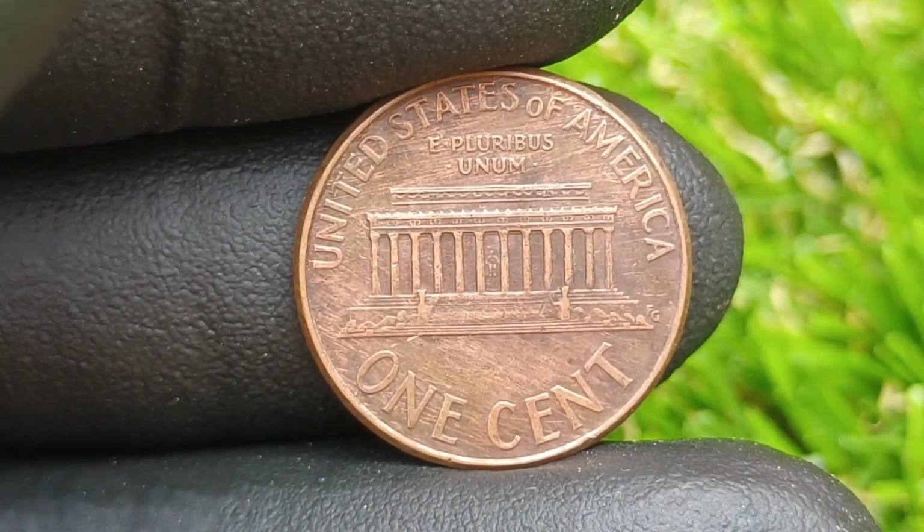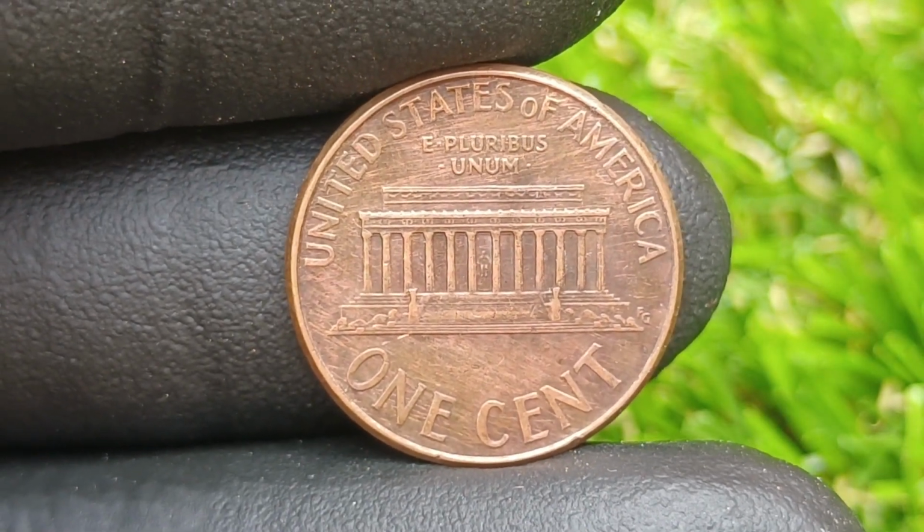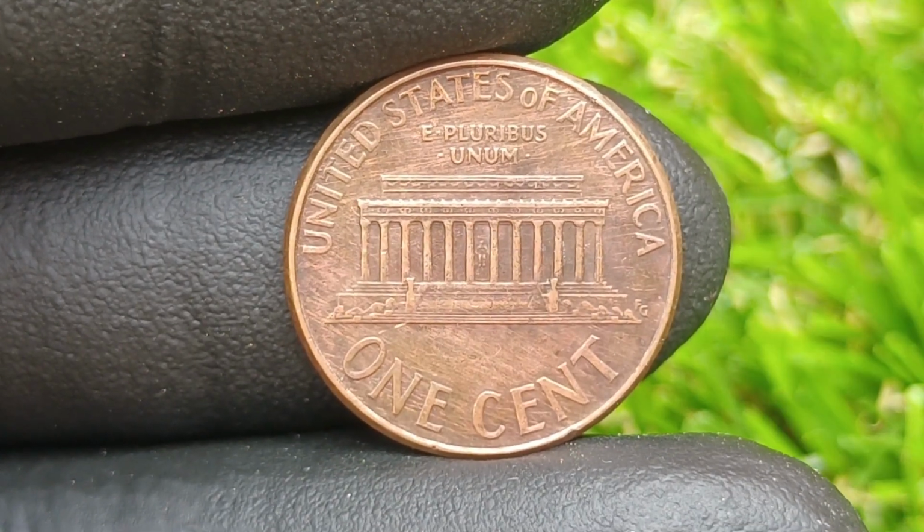So as you listen to this story, and maybe check your own change jar tonight, remember that you too might hold a treasure without realizing it.